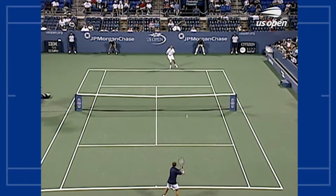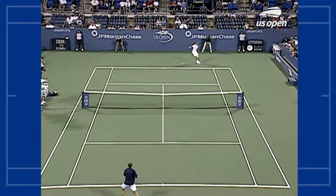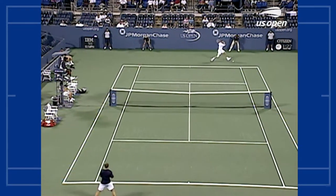There is a big match on the stadium court. Arthur Ashe, the young gun, Andy Roddick.